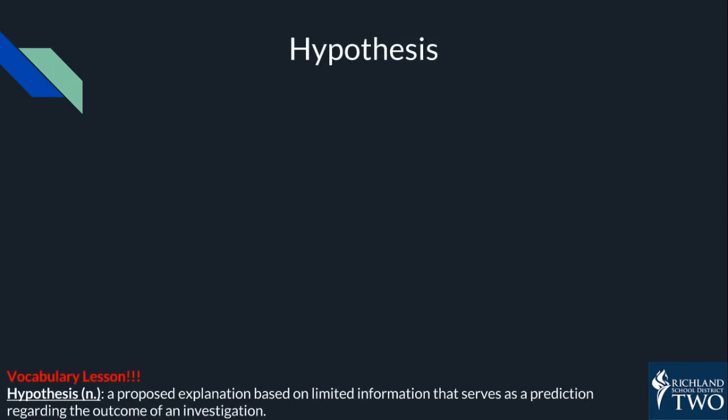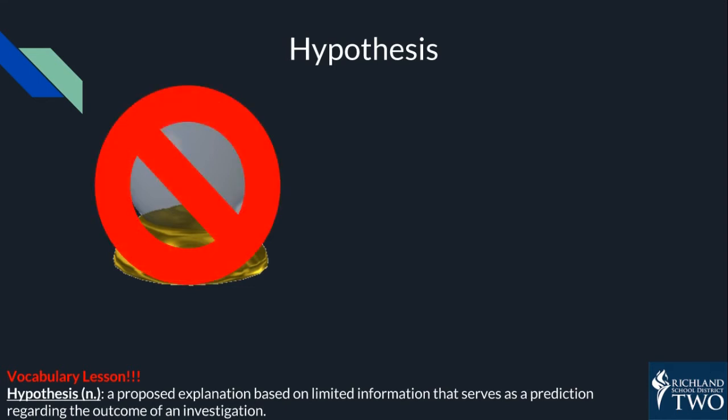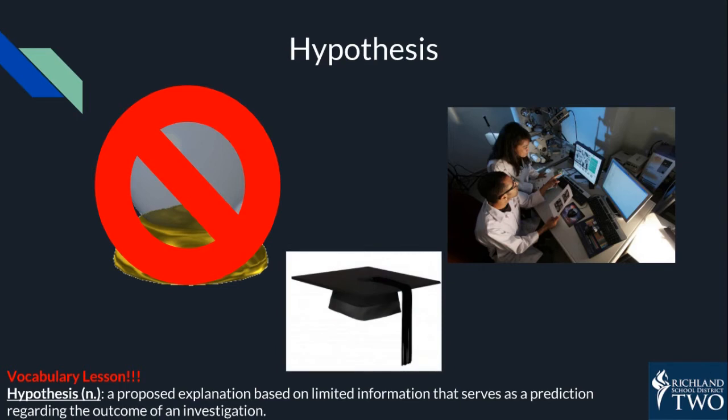A hypothesis is only a prediction, a guess of sorts, but not just any guess. This guess is a prediction based on what the scientists think will be the most likely outcome of the investigation to answer the question. This means the scientist already has an idea about the outcome based on her research. This is why a hypothesis is sometimes called an educated guess. The scientist now needs to do a test to figure out if that prediction is correct.